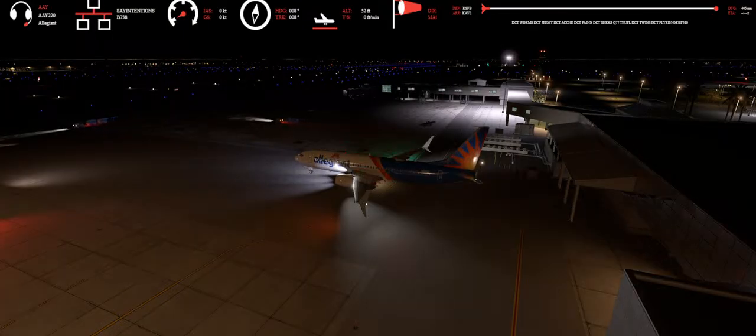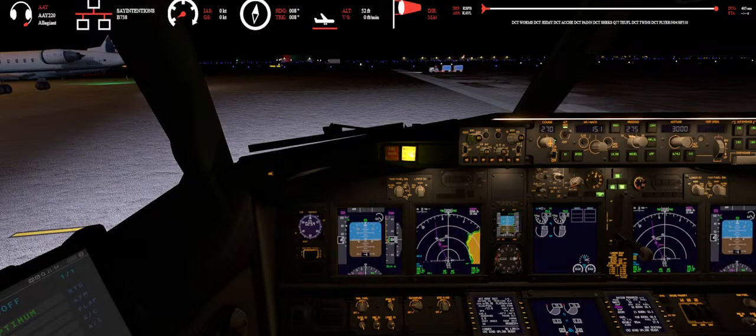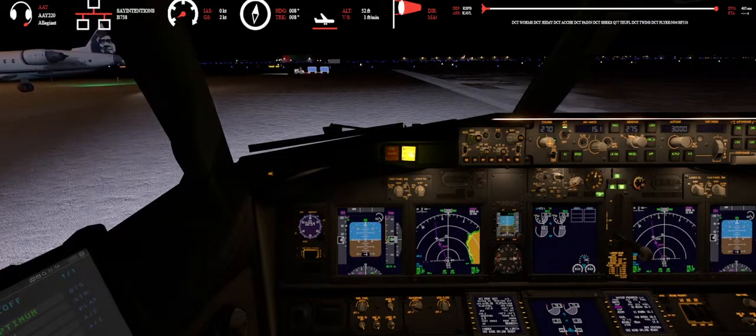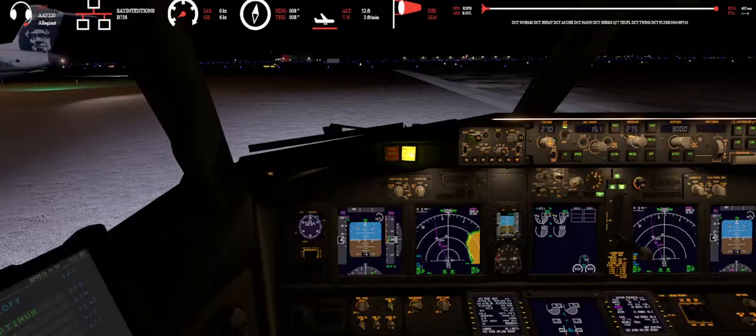We have information November. Allegiant 220, taxi to runway 27 center via Charlie Romeo, cross runway 27 center, then Bravo, cross runway 18, then Bravo 7 Charlie. Runway 27 center. Charlie Romeo cross 27 center, then Bravo cross 18, then Bravo 7 Charlie. Allegiant 220.